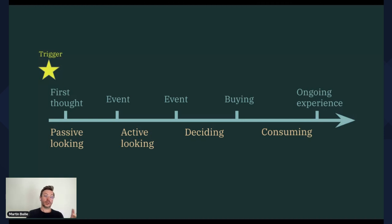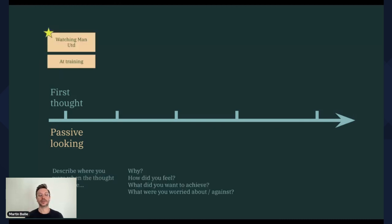It could be just watching David Beckham, but then a thought will come. If only I could play like him. So a thought is the core starting point. So I just want to play with this a little bit. It might be that trigger is watching Manchester United. It might be they're at training and thinking, I need new boots.